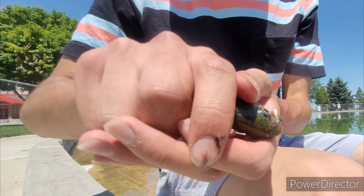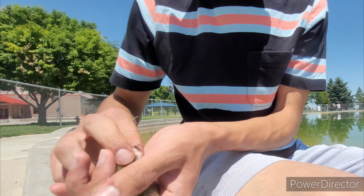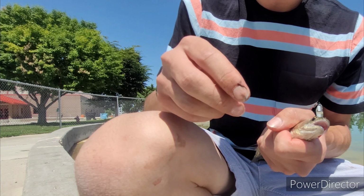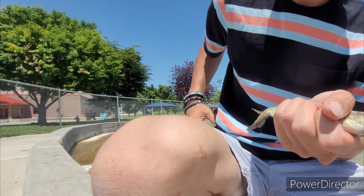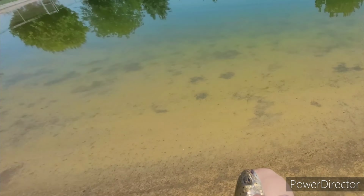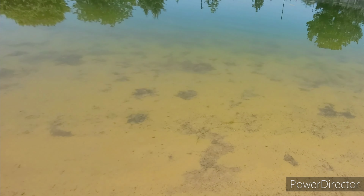Beautiful rainbow. Oh man. I know, buddy. Got a beautiful rainbow trout. This is our fourth one of the day. Dude, that looks so pretty. I'm gonna put this guy in real quick. That was a cool catch. Took a while actually, but hey, you got it.